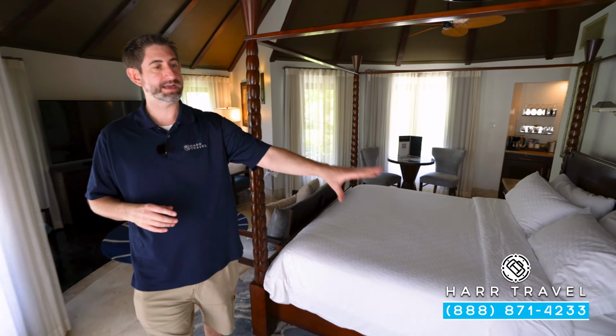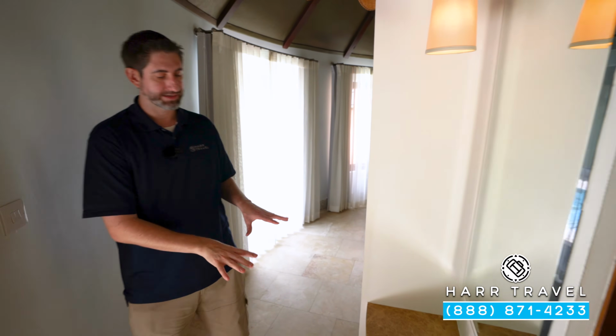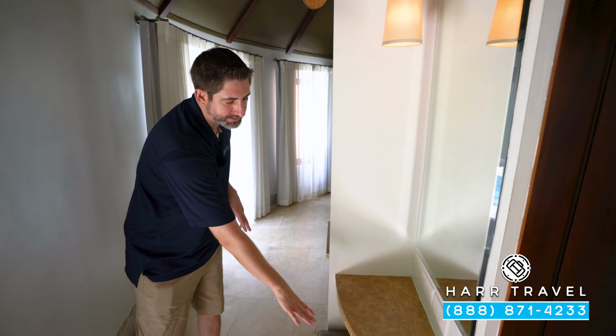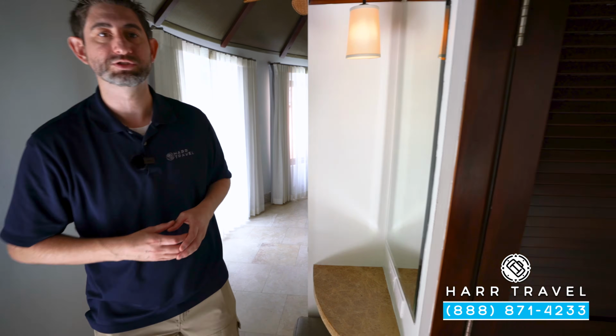Now, as we continue on to the other side, you can see the nightstand on the other side of the table. This is the French doors that open up completely to head out to the outdoor area. And then right here, you have a small makeup area to get ready. So you've got a little ottoman seat that pops out. You've got US plugs and you've got UK plugs as well.